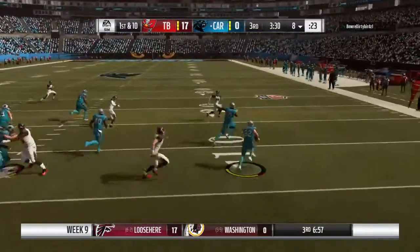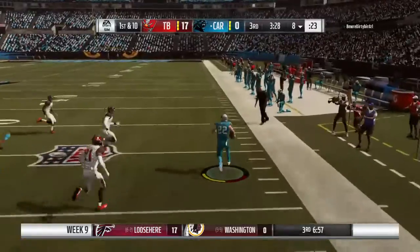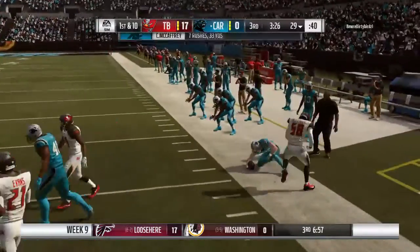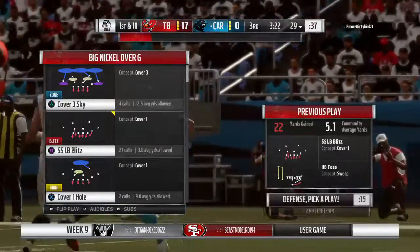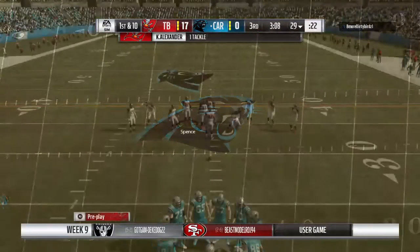They'll try to get the running game going with McCaffrey. And he's got some space here. And they take this up near the 30 before he's taken down. That good for 22 and a 1st down.